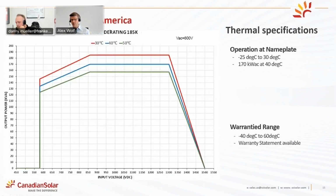Very important when we talk about output power for these high power units is how much power they can produce at a certain ambient temperature level. The operation range for the unit itself is similar to most inverters on the market, starting at -25 C for the low temperature operation, up to about 30, 40, 50 degrees. The high temperature operation is dependent on, of course, how much power you get out at a given ambient temperature. In the Canadian climate, the 30 degree C or up to 40 degree C marks are the most important ones.